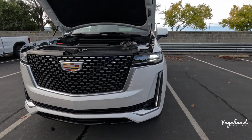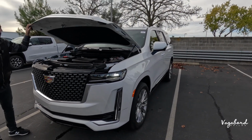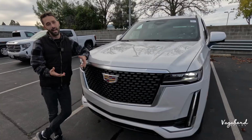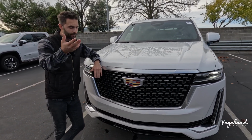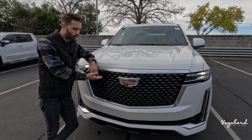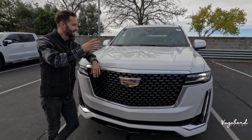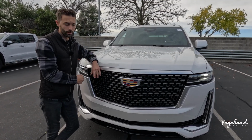Now, everybody, let's go ahead and shut this hood and talk front end of the 2023 Cadillac Escalade in the premium luxury trim. This is a four-wheel drive. Again, there are two-wheel drive options which allow you to get more towing, but I just wanted to mention that this is a four-wheel drive with electronic slip differential, magnetic ride control, and adaptive air ride suspension, all the good tech, to make this ride a whole lot more luxurious.